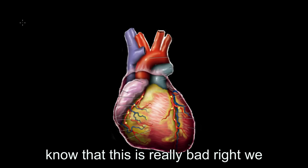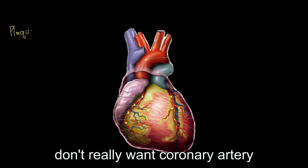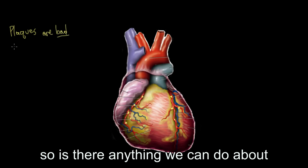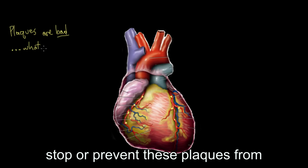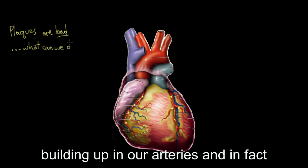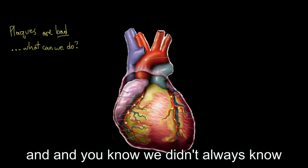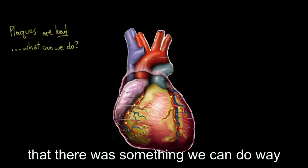So we know that this is really bad, right? We don't really want coronary artery disease to be happening in our bodies. So is there anything we can do about this? Is there anything that we can do to stop or prevent these plaques from building up in our arteries? And in fact, yes, there are some things we can do. And we didn't always know that there was something we can do.